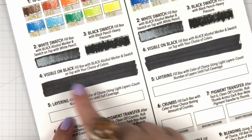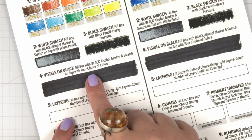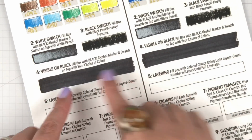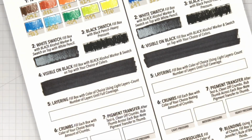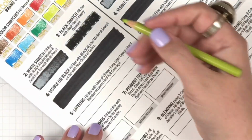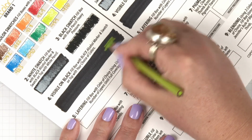So I'm just going to, it says fill the box and swatch on top with your choice of colors. So if you want to know all of them, you could swatch all 12. I've already done the white. I don't want to swatch the black, and I'm just going to swatch maybe 3 of them. So let's grab this really pretty chartreuse green. It's one of my favorite colors. That's why it's so short. So we'll do chartreuse green right here.